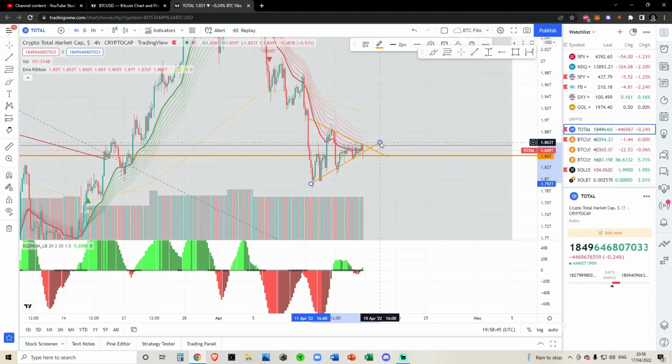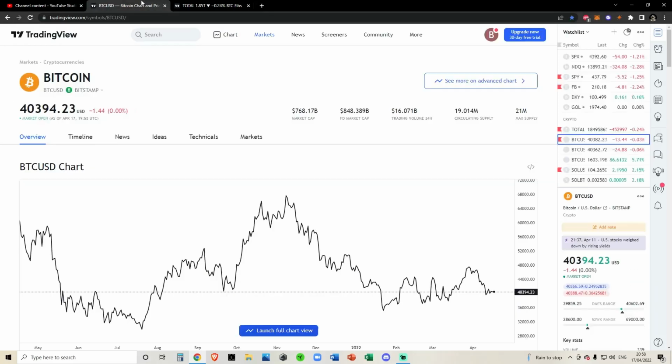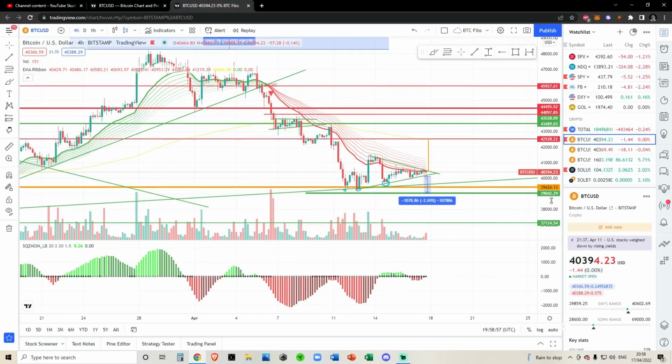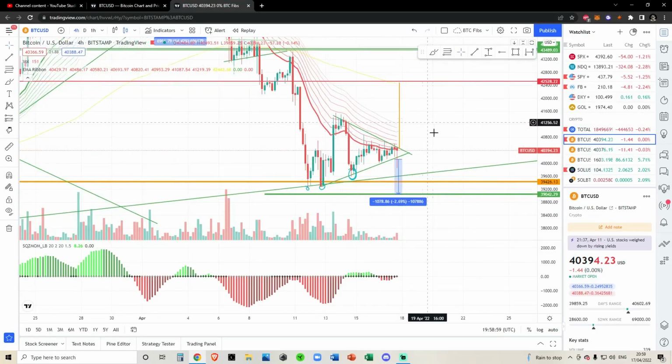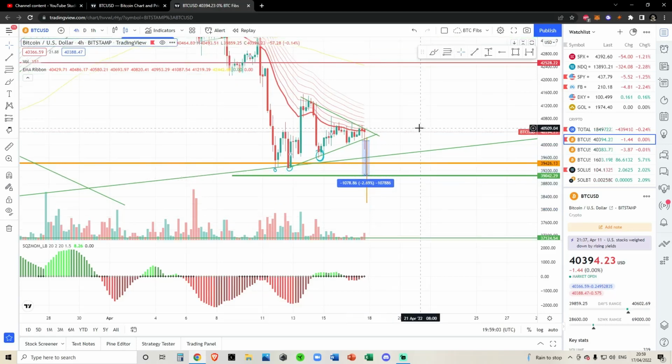Yeah, it's another asymmetrical triangle, so really similar to Bitcoin, this will be breaking out in the next 12 hours. So either way, I do sense big volatility stepping in for Bitcoin and crypto within the next 12 hours. I think we are going to have a move up, but do bear in mind, if we do come down, then this breakdown target would be predicting a target of approximately 38,000.